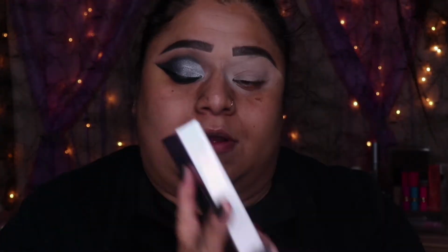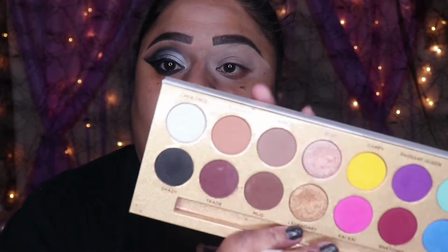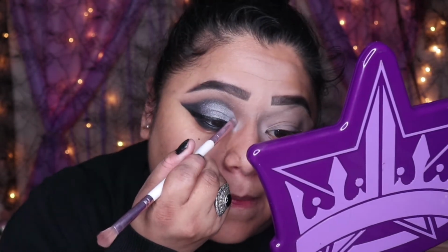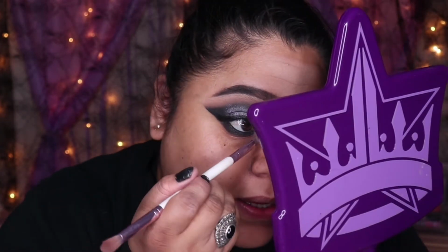And I am gonna do one last thing. I'm just gonna add a little bit of a white right here on the inner corner. Just grabbing the white from the Lives to Drag palette from Lunar Beauty. The white in here. Cake face, I think is what it's called. Nice, cake face. I'm gonna put that in the inner corner here. Just working it into that gray a little bit. It is very nice and pigmented, as you guys can see.